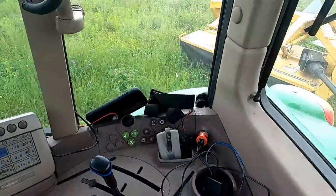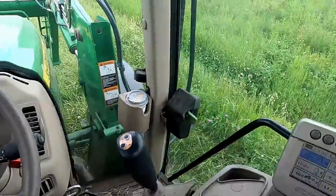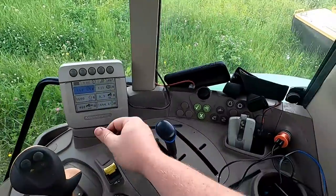B2, throttle up. Forward go. Let's see if we mow.